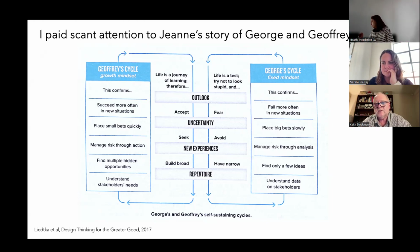And through that, he tries to understand data on stakeholders, so he's an analyst. He tries to find only a few ideas so he doesn't waste time. He manages risk through analysis. He places big bets slowly. He fails more often in new situations because he likes working in existing ones. And all that confirms that his mindset of not trying to look stupid is a really good one.